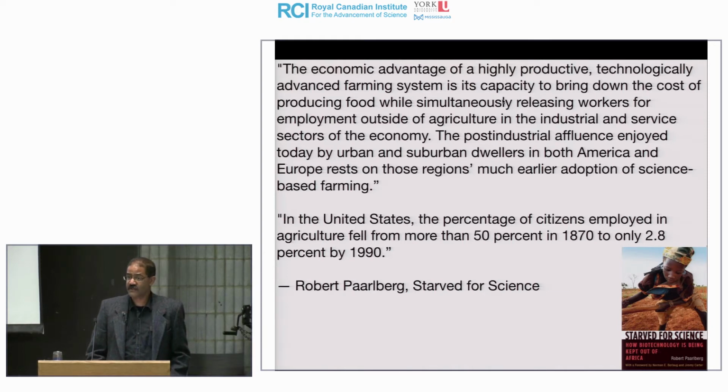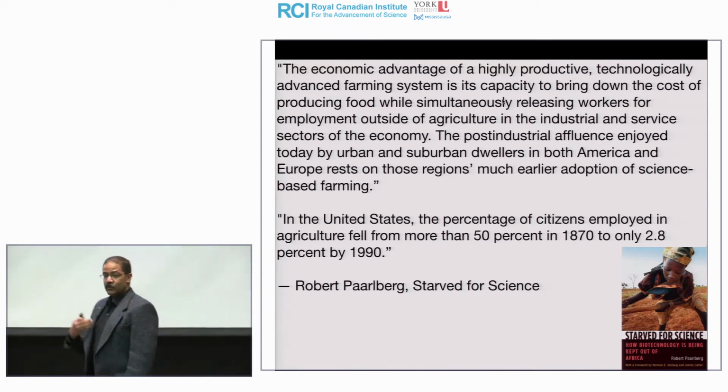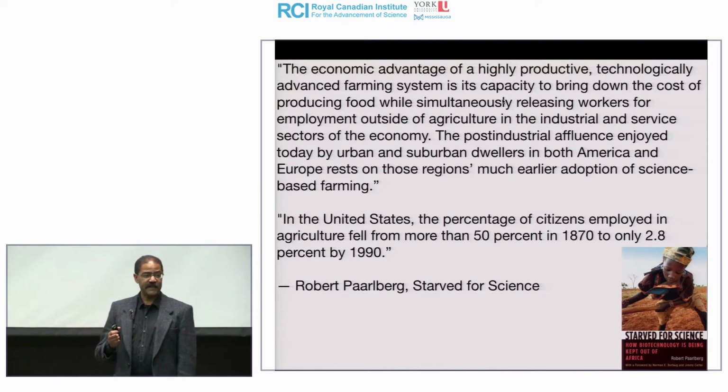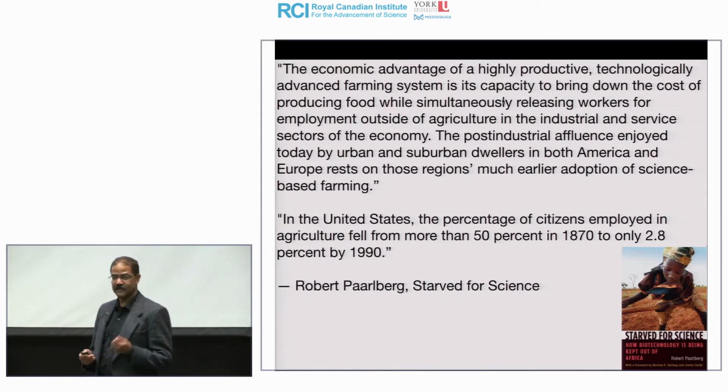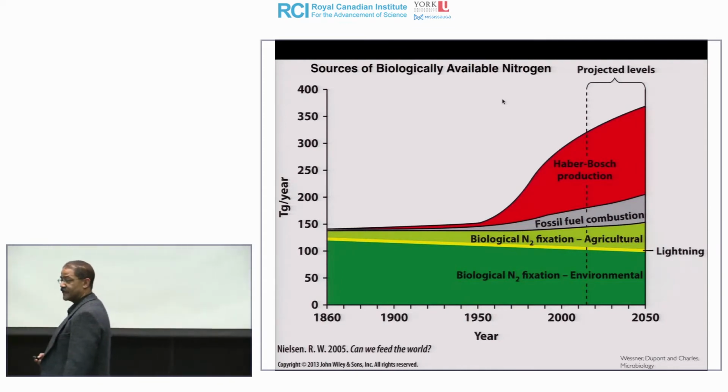So notice it says here science-based farming. That's what's actually resulted in that productivity, bringing science into agriculture. There's a lot of innovation in agriculture that people aren't aware of. The other thing here is in the United States, and the same for Canada, the percentage of citizens employed in agriculture fell from more than 50% in 1870 to only 2.8% by 1990. What we are able to do in modern civilization, our educational systems, our businesses, a lot of that is because we've been able to become more productive on the farm. But there's some parts of the world that are left out by that, and let's give them a chance to catch up.